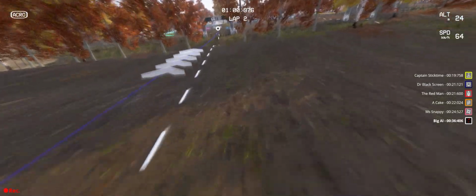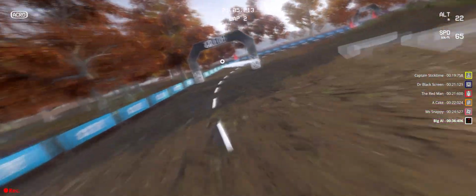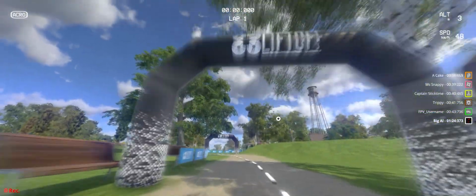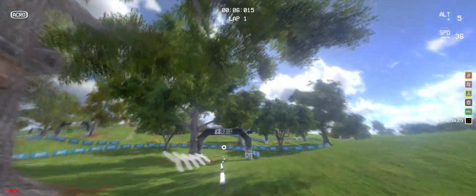So we started off in the, I can't remember what they call this. Is it the autumn area? Nice autumn trees. We got through at 32 seconds back to the golf course. I think this was my quickest time of this session.